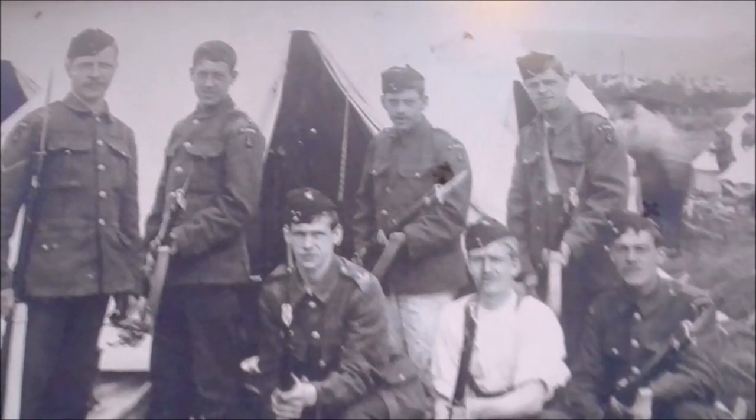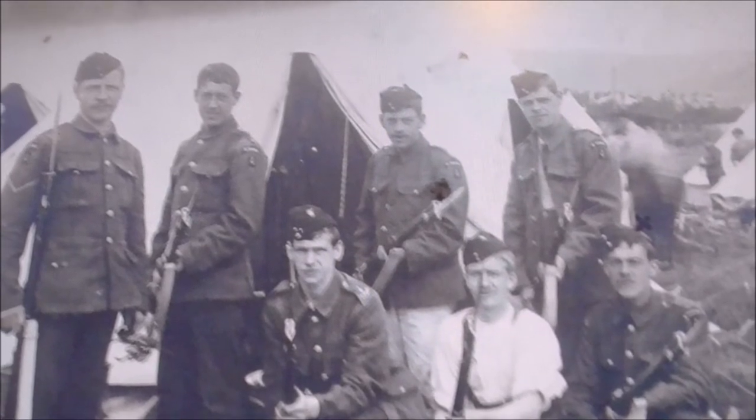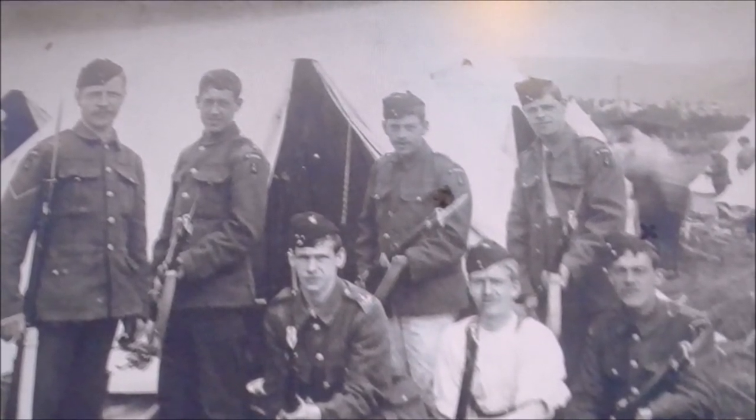Massive big tents there in the background would possibly be reminiscent of our bell tents. Okay.